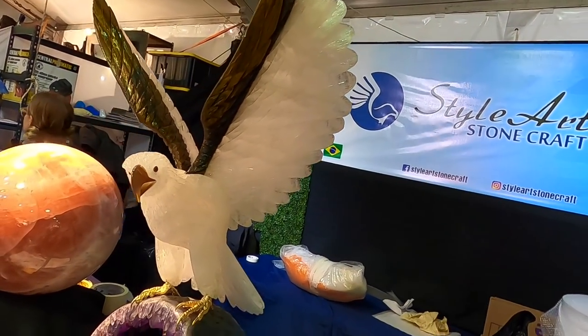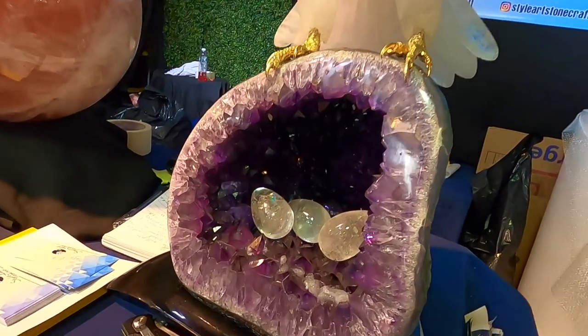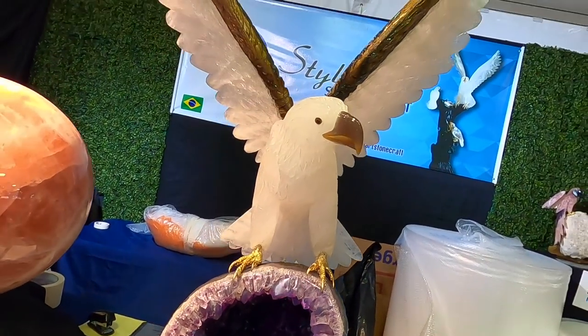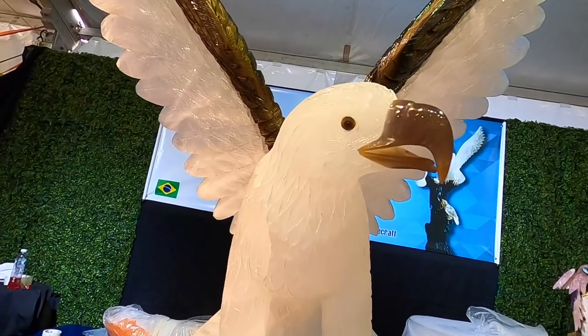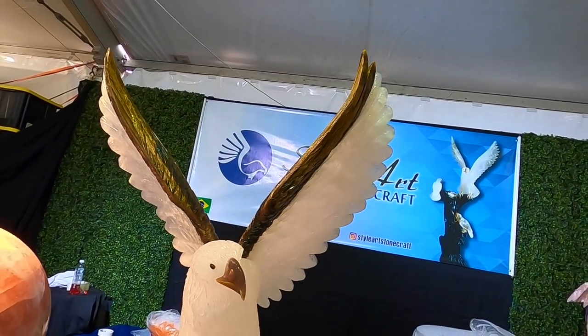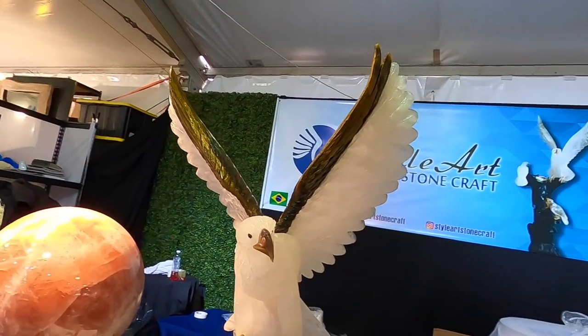This queen eagle here, protecting her crystal eggs. Very clever. It's eyeing me. It's like, do not get too close to my eggs or I will eat you, human.